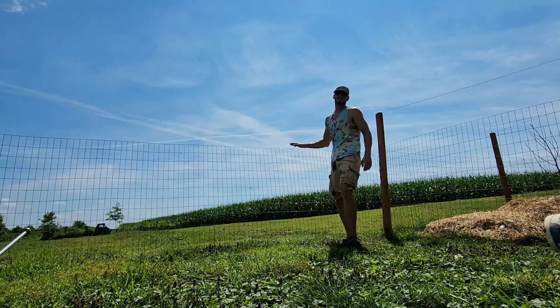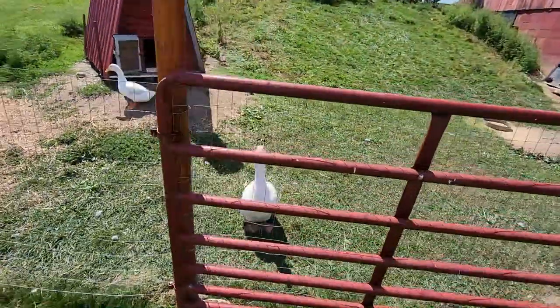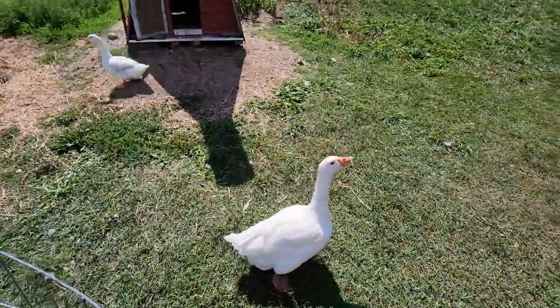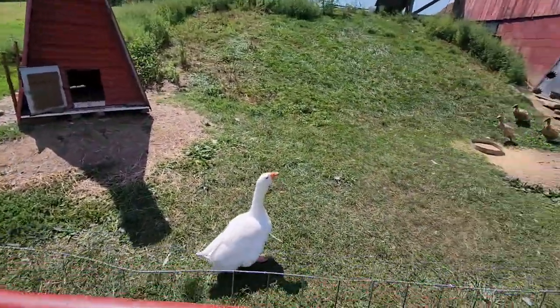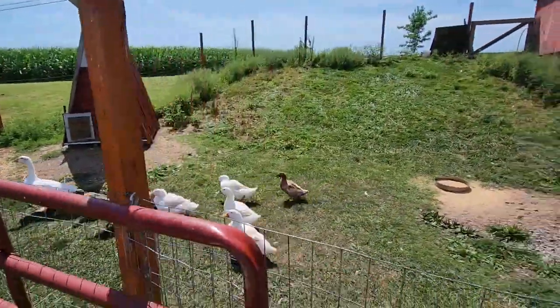That'll probably be after I get this fence up. Sorry, Mumbles. Sorry, I'm not letting you out today. No, you gotta stay inside. I need the open pasture for the chickens. Oh, sorry, ducks. Hey, puppy.